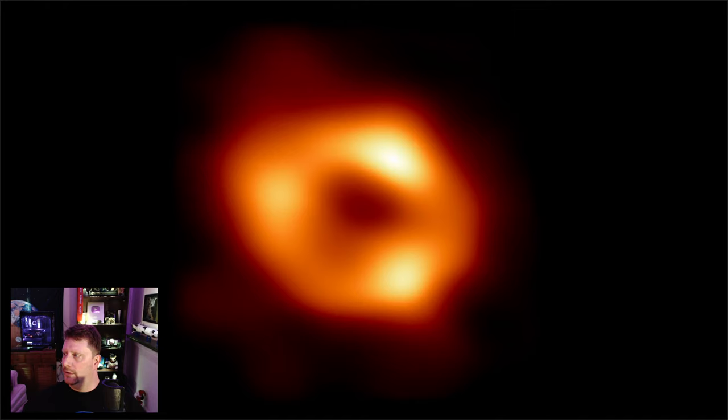Now, at the center, I mean, it looks like a donut. At the center, you see the dark area. We're not seeing the actual black hole, but what we're seeing is an absence or a lesser amount of luminous material in the center, because that's where the actual black hole is. So we're seeing the negative presence of the material surrounding the black hole.